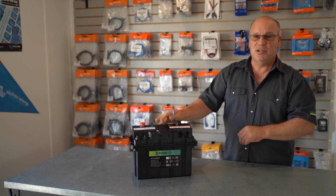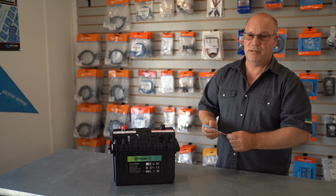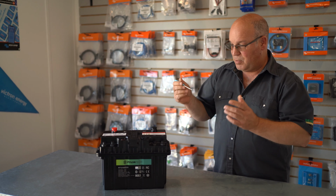So I've got most of the screws out of this. I'm gonna open it up, which you don't wanna do. There's no user serviceable items inside, but people wanna see inside, so I'll open it up so you can get an idea of the quality that's involved with these.